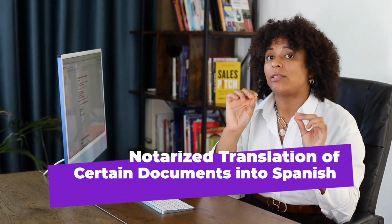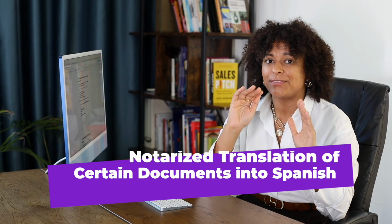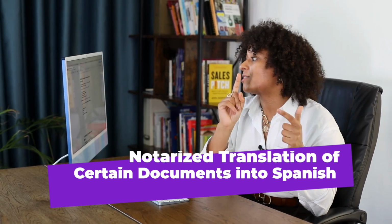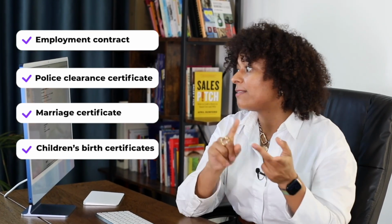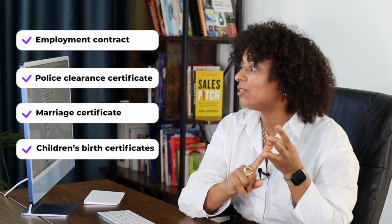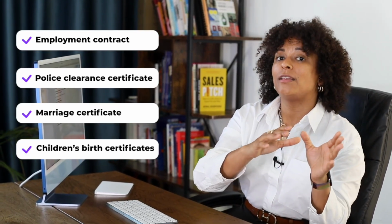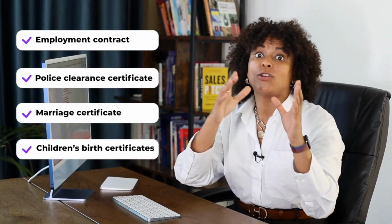Another really big question: what documents need to be notarized? Okay, so I have here for you the list of the documents. Notarized translation of certain documents into Spanish. You need to translate the employment contract, police clearance certificate, marriage certificate, and children's birth certificate. You need to translate these documents, and you need to translate them with a notario.